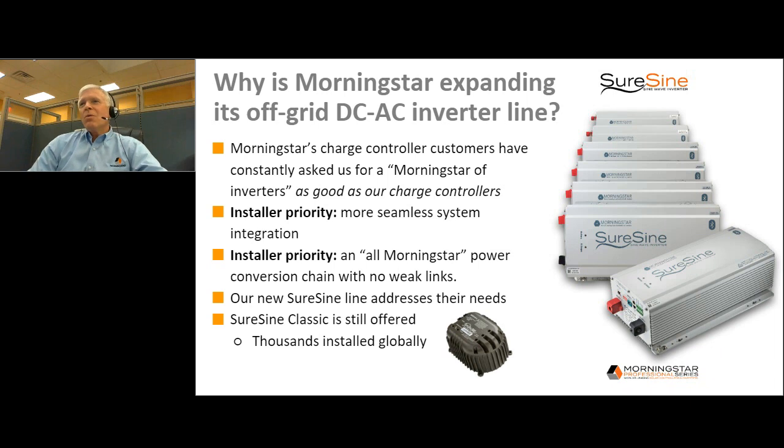There's a whole big world of these off-grid inverters out there, and so now we are really addressing it head on so that our customers can have a seamless system integration with our existing charge controller line, and it feels good to have Morningstar quality through and through your off-grid system design. And that's really the heart. What Morningstar really has, our reputation is about quality, about reliability, and our service and support. And this is just going to enable installers, consumers, industrial customers to use this SureSine line in all of their off-grid applications. So it's really exciting times for us.